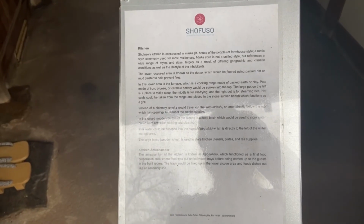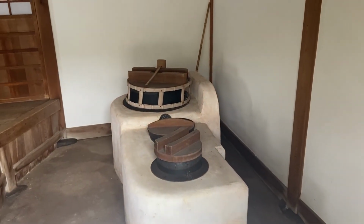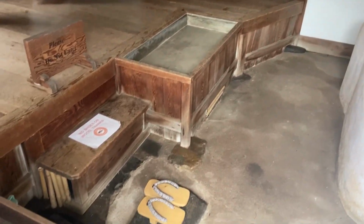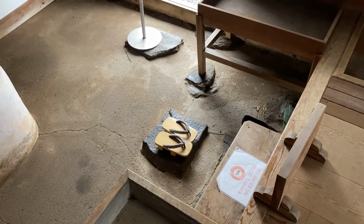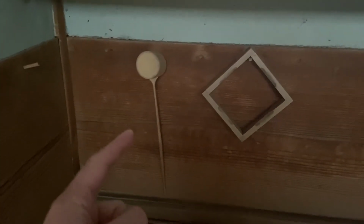This is a minka, an old farmhouse style kitchen. You'll see 3 big pots. The one on the left was used for making soup, the one in the middle for stir fry, and the one on the right for rice. These basins were also used to collect water. So I do know that this was used in order to wash your hands and cleanse yourself. I'm not sure what this was used for, and they probably had water down in here.